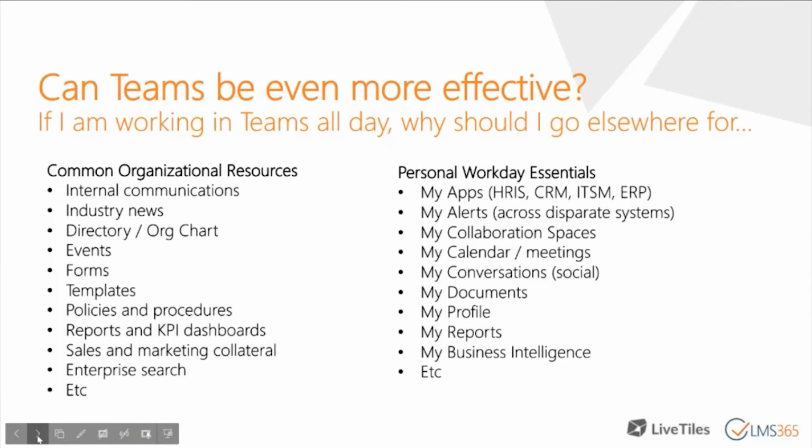You lose focus, right? It's really hard when you're trying to remember, where do I go to do this? What tools am I supposed to use? Whether that be internal comms, finding fellow employees that have an expertise, general news, upcoming events, and so forth, or whether it's your workday essentials like logging into your HRIS system to log a time off request, or CRM to update a sales opportunity, and so on and so forth, right? The list just goes on and on of all the different items that a typical information consumer, a general business user, would have to do in the day in the life of a user.